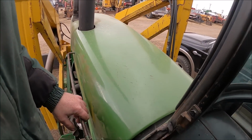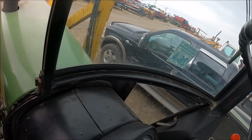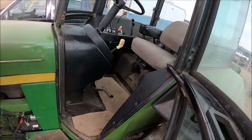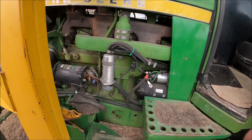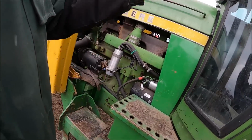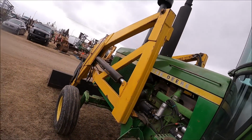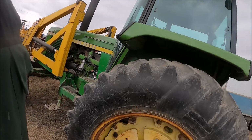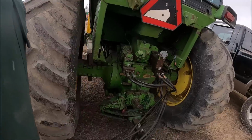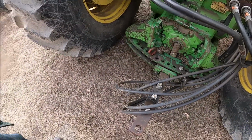But it could be. Some people could put on a lot of hours on a tractor and still keep it in fantastic shape. And if it has 10,000 hours, which I can't say, it hasn't been around once. But this tractor's in nice shape. If it had 10,000 hours, I wouldn't be scared of it. Drawbar looks pretty decent. Actually, it's not egged.